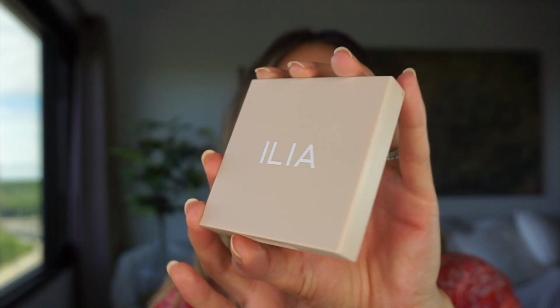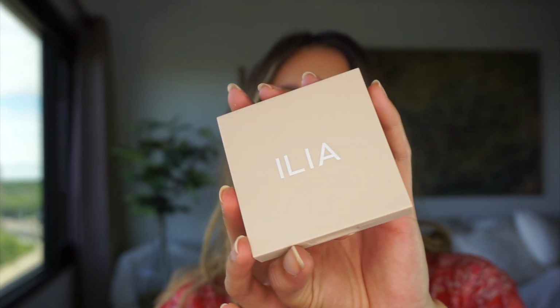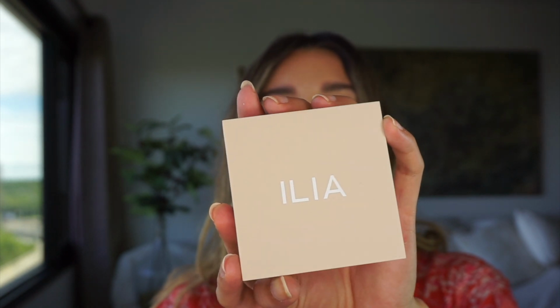For a highlighter, I finally got the Ilia Daylight Highlighting Powder. So I'm gonna use it with you for the first time on camera. Skin that looks like skin, a clean, talc-free, finely milled powder that delivers an illuminating glow. Let's take a look at that packaging. That's the box, and this is the packaging. I really like Ilia's packaging. I think it's really minimalist and simple, and I like it.